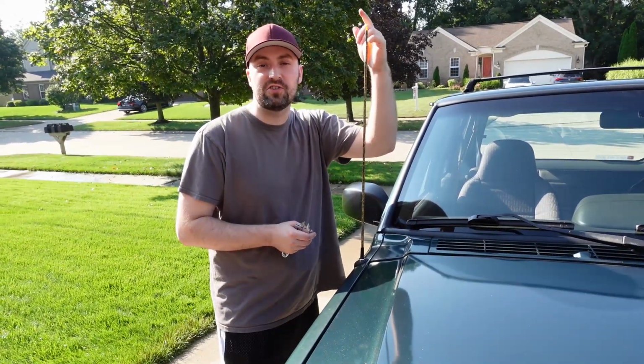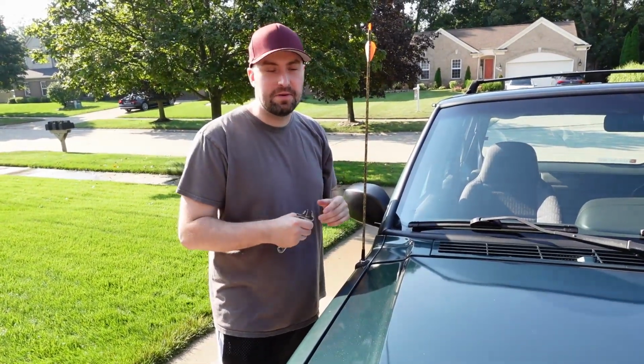I don't know how long I'll actually keep this, but it's kind of cool, kind of gimmicky, but it'll match the seat cover, so let's do the seat covers next.